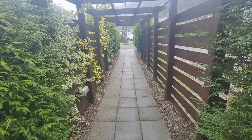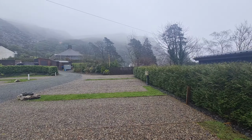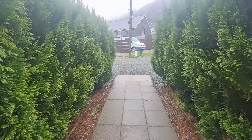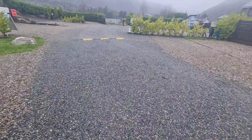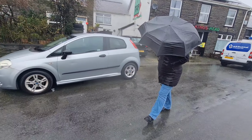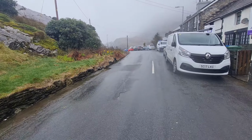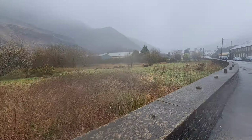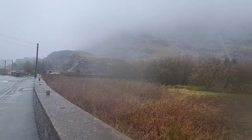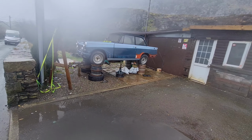Back out into the rain. Again, look at it over there. Absolutely gorgeous, it could be. We've come out for a walk. It's still raining. I'm going to have a look, see what we can see. Absolutely chucking it down. Anti-gravity car.